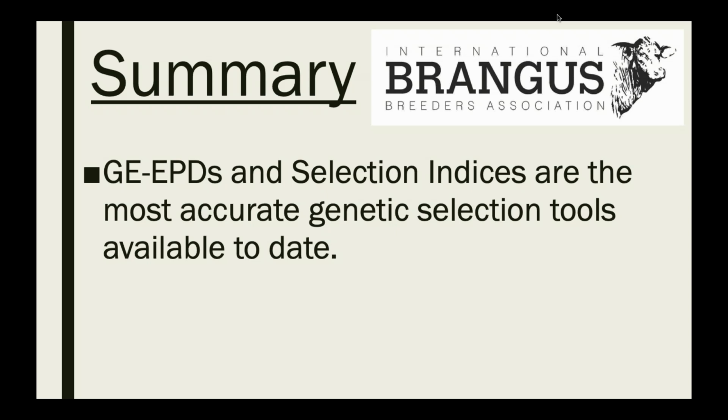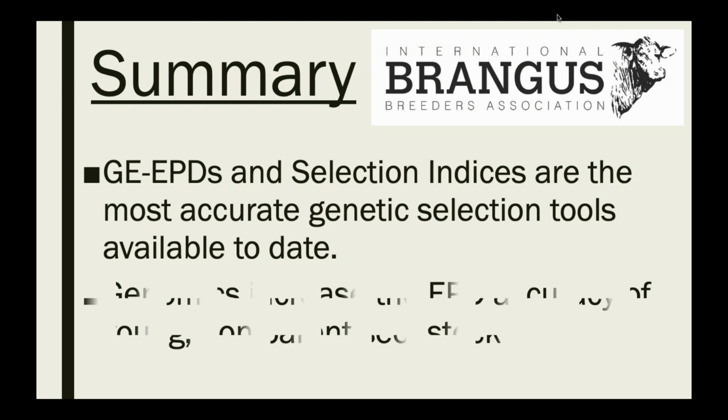But I really compliment the breed associations and their breed improvement committees for identifying these selection tools that work best for you in the seed stock and commercial industry. They've done a hell of a job and continue to improve those.